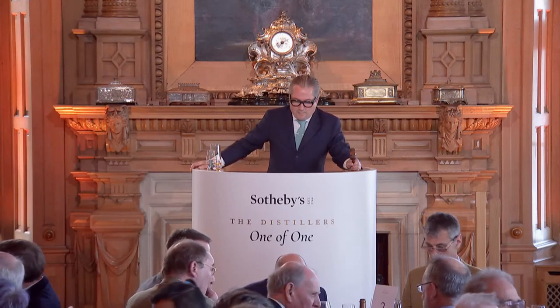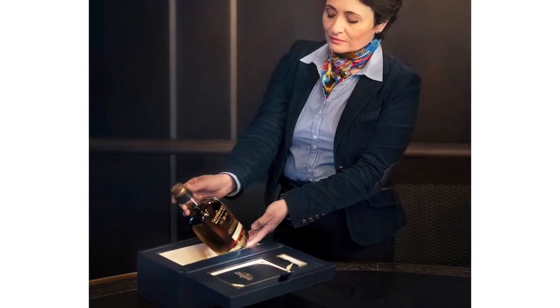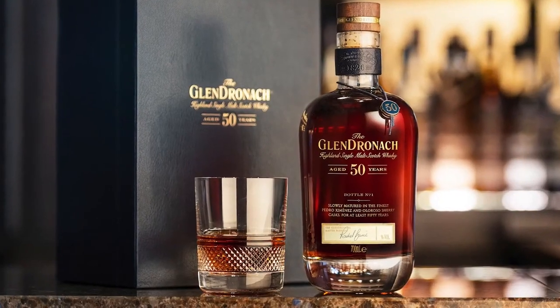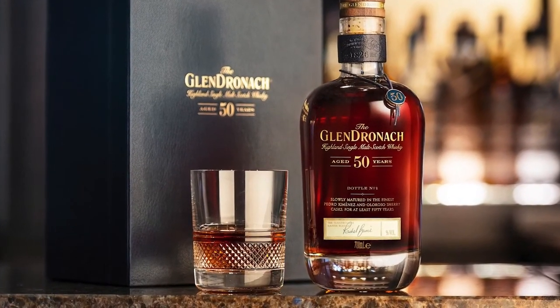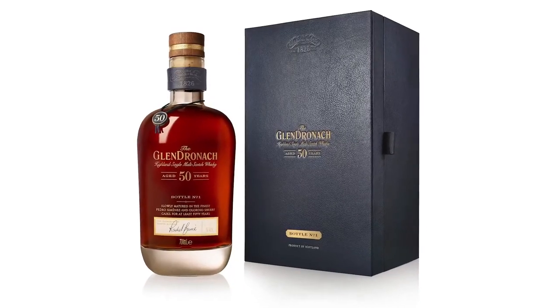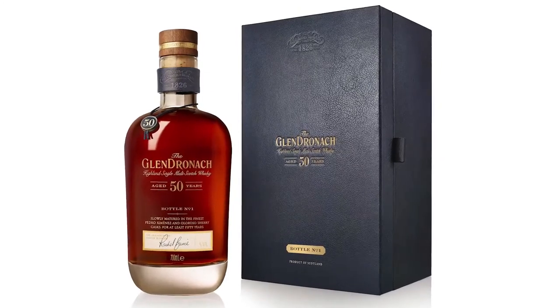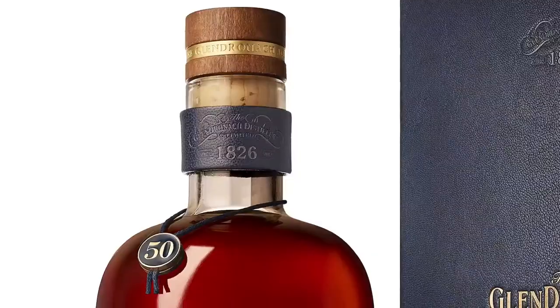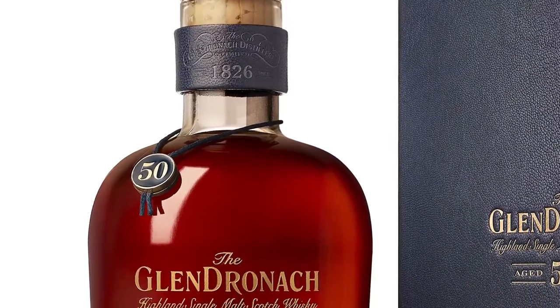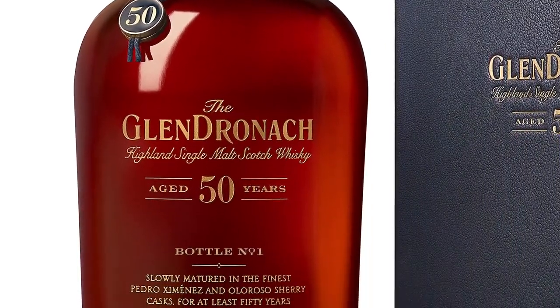90,000 to 108. So, lot number 14, the Glendronach 50-year-old, 1971. Bottle number one is next. So this is the first, bottle number one of the Distillers, first ever release at this milestone age statement of 50 years old. Distilled in '71, matured in Spanish oak sherry casks. And this rare bottling has been exquisitely crafted by master blender Rachel Barry. Includes a one-night experience for two people at the Glendronach Distillery.